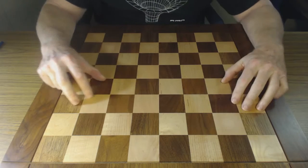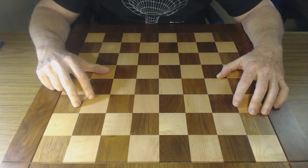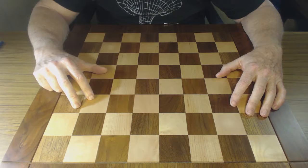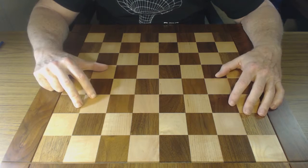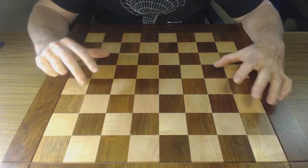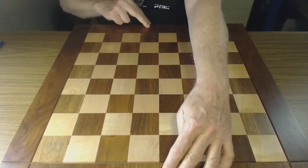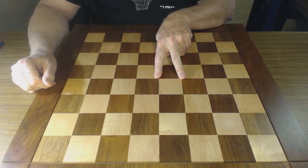I found two of these a while back on Amazon. Was hunting around, and they wanted $500 each for them. They're since gone, and I've seen some being sold on eBay for less. But I don't know if they're the same size and vintage as this one. This one's called the Grandmaster model. It's 23 inches by 23 inches with 2¼ inch squares.